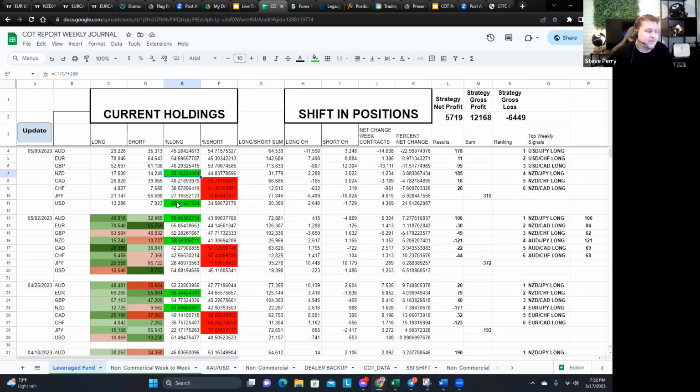So when I look at this, I see the most long currency is the dollar, and then the most sold currency is the yen. So when I see that, something with the dollar and the yen would make the most sense. So that's the dollar yen currency pair. And we would look for a long position, because you're essentially buying the base currency and selling the quote currency. Okay.